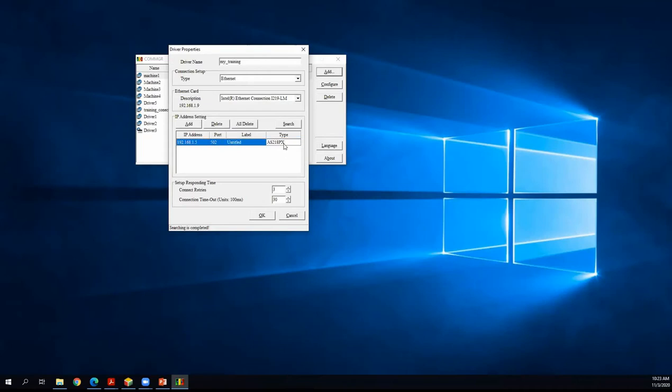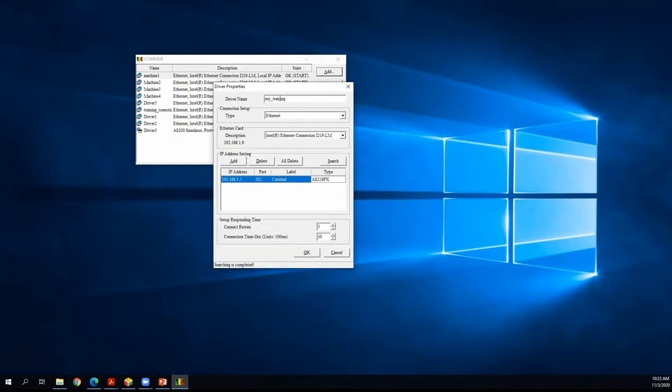COM manager works based on MAC address. So even if the IP addresses are not in the same level, the device can be found, but that doesn't mean it's possible to connect. In order to connect to a device, the PC IP address and the device itself have to be in the same domain. Up to the last digit it has to be the same, only the last digit has to be different. So this is how it looks. You give a specific name, you choose the type, you choose the Ethernet card, and you can add manually over here, or you can search.